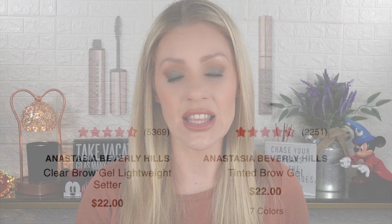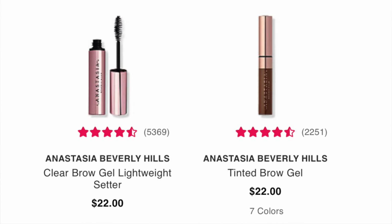And then the last thing for Friday, March 17th is the Anastasia Beverly Hills Clear and Tinted Brow Gel. Normally $22, it's going to be $11. I've never used a tinted. I have used the clear. I love it. I think it's a great clear gel for $11. Right now I'm using the ones from Charlotte Tilbury, which I also like, but for $11, if I needed one, I would definitely get the one from ABH.